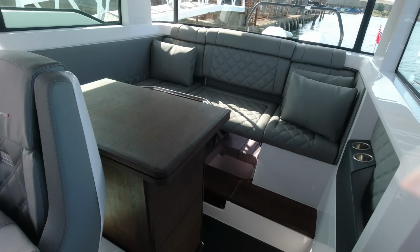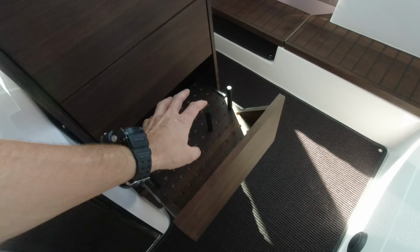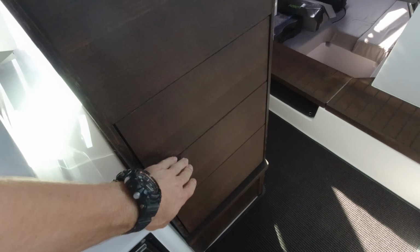So we've got the Galley package, which is new, first boat we've had into the UK with this, and you'll notice in the drawers here, they're soft close, and you've got little pegs to adjust. There's a whole bag of pegs that comes with the boat to get space to put your crockery, and there's three drawers all the same.